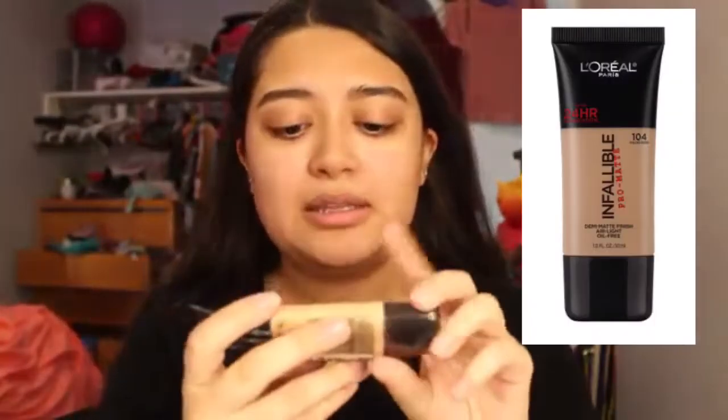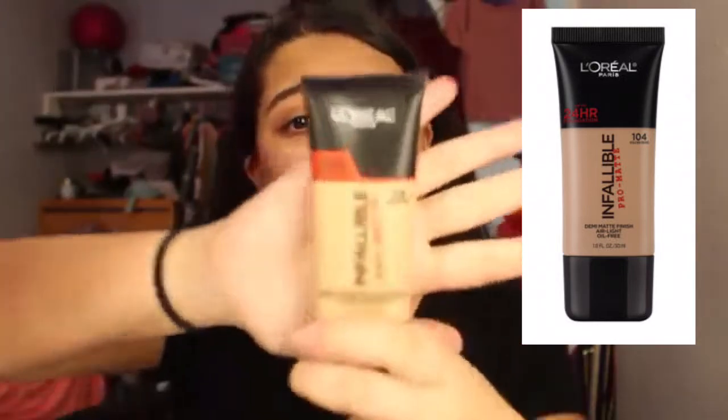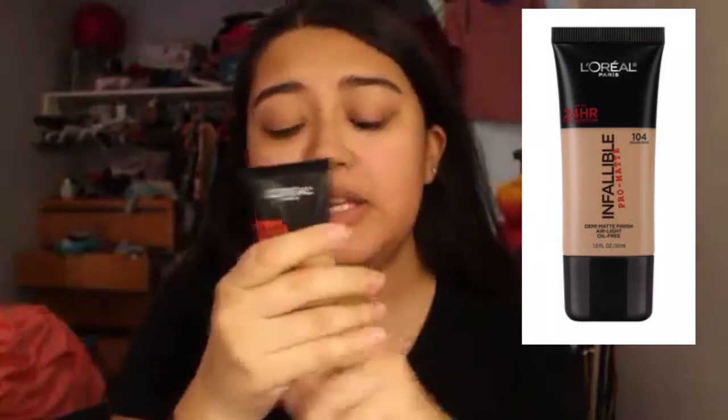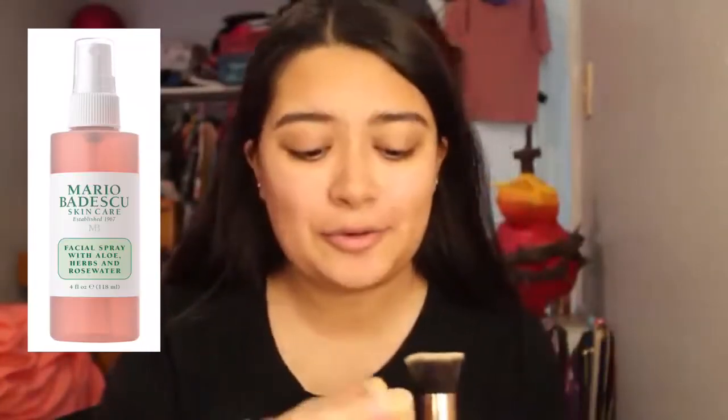Next thing we're going to do is a little bit of foundation. I like this one because it's really lightweight. It's the Infallible Pro Matte L'Oreal Paris 24 Hour. It's medium coverage, which I like because it's not a lot. And again, for this, I use a brush. I don't like beauty blenders that much. I use them sometimes, but not all the time. I like to spray my brushes with my Badescu Basic, I know.